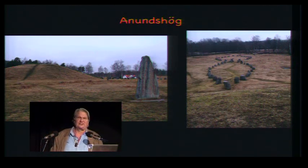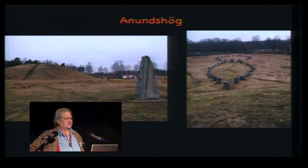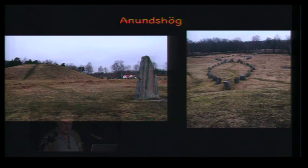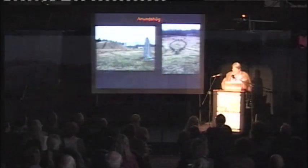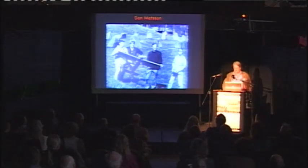And if you stand on top of Adershög and look out that way, you come to these two Viking ship settings. And they're fascinating things. Adershög is late Bronze Age, and these Viking ship settings are prior to the time of Christ by 500 to 1,000 years.